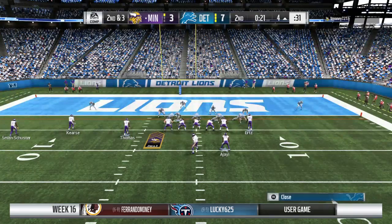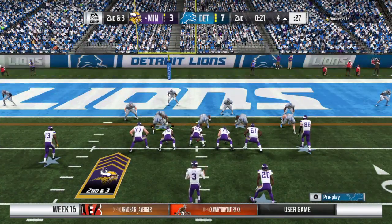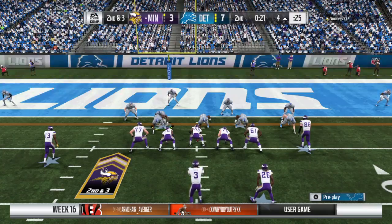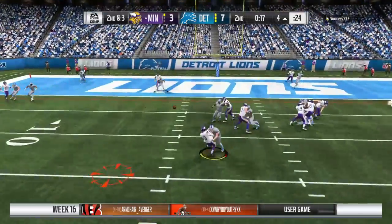Gone! Gone! Gone! Gone! Gone! Gone! Rosen to throw again.